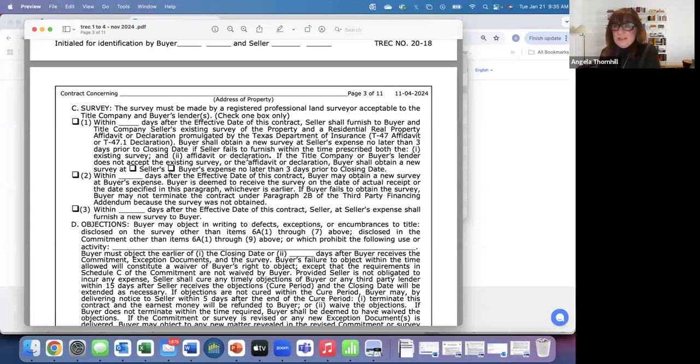So if it was some person who was opposed to sharing their date of birth with anyone, I would say that would be the only situation where I can see someone wanting to do the T47 and go through the hassle of trying to track down a notary versus just doing this T47.1. So that's the big change to that.